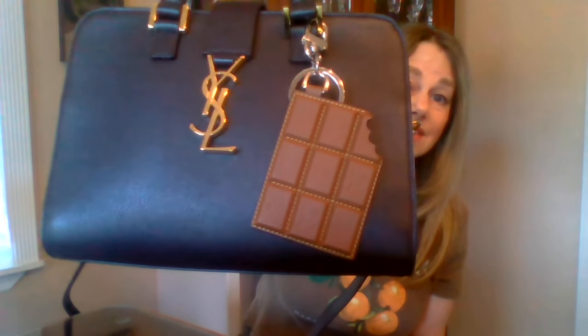It reaches the bottom. Let me show you, it does not touch the table, though. So actually, this is a really good guide to go by. This is the perfect size, and I love this size as a crossbody bag, a weekend wear kind of bag. So I'll put the measurements of this YSL down below. Perfect size. This is what I'm looking for.